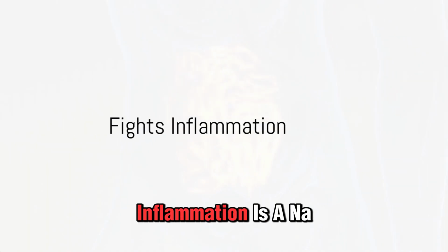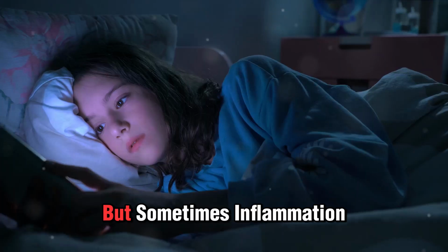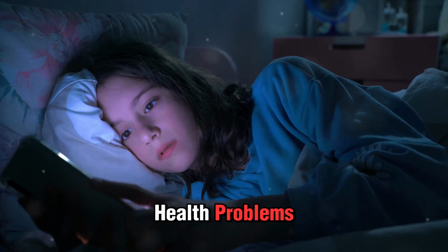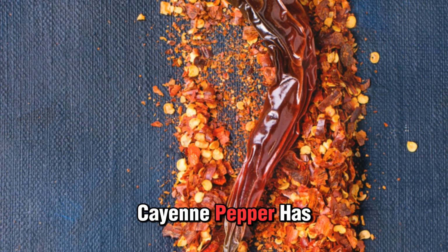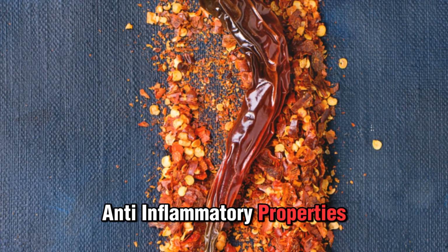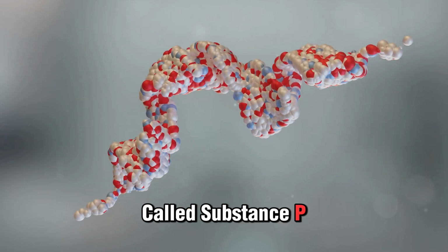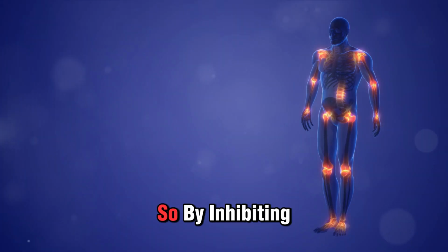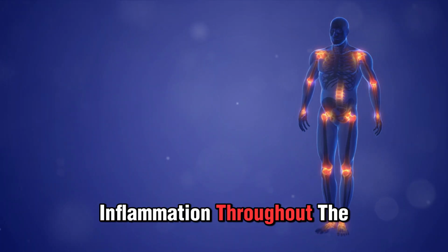We all know inflammation is a natural process, our body's way of fighting off infections and injuries. But sometimes inflammation can become chronic, leading to various health problems. That's where cayenne pepper comes into play. The capsaicin in cayenne pepper has potent anti-inflammatory properties. It works by blocking a specific neuropeptide called substance P, which is involved in transmitting pain signals and promoting inflammation. So by inhibiting substance P, capsaicin helps reduce inflammation throughout the body.